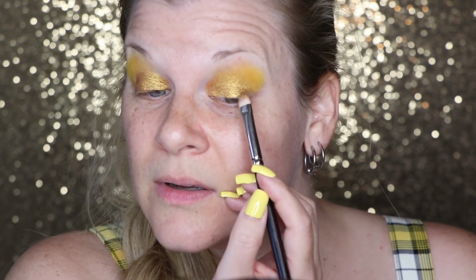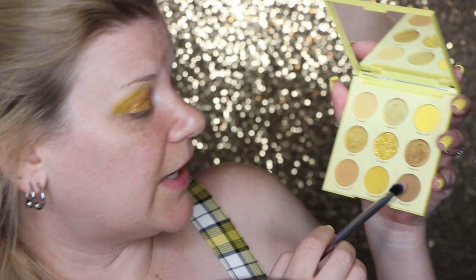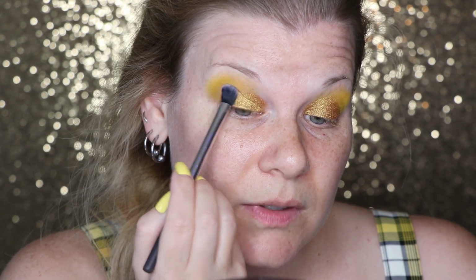Okay, so to deepen up the outer corner, we're going to take Buzzkill. And this shade is not very dark, but it will deepen up the look a little bit.